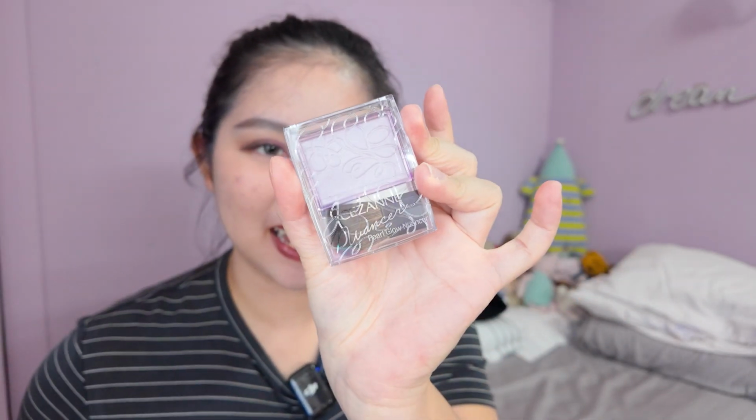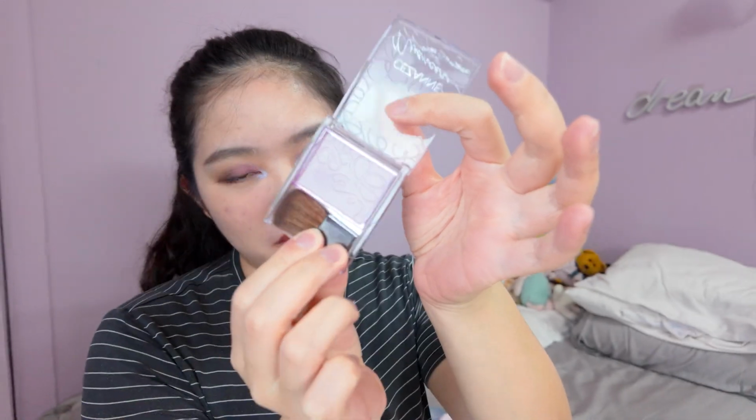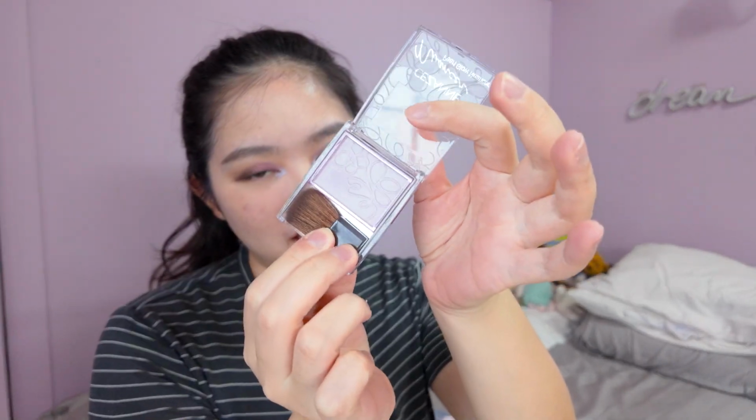So got this, and I did get two highlighters over here. So the first one over here is from Suzanne. This is the Pearl Glow Nuancer in N2. I actually did see this here in Singapore as well, and I wanted to get it back then. Just didn't get it because I was like, okay, I'm going to Japan, I'll just wait it out a little bit. So yeah, I got this, and this one, the purple undertone is pretty strong.